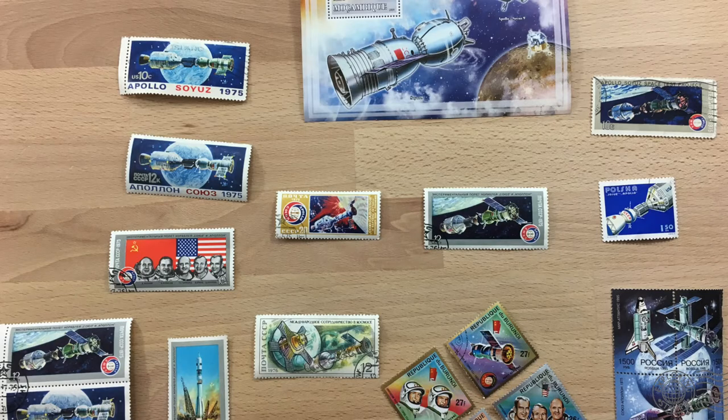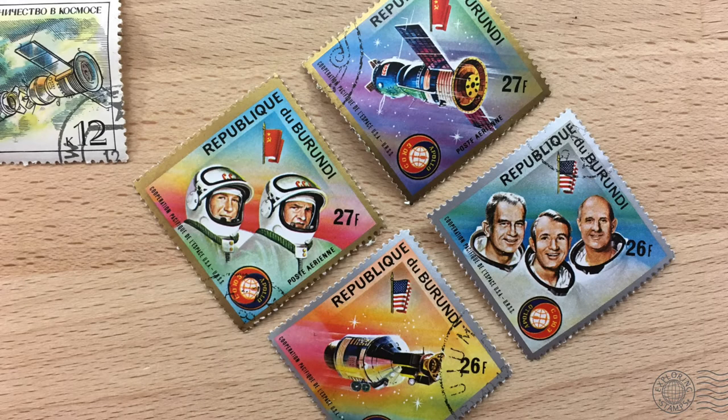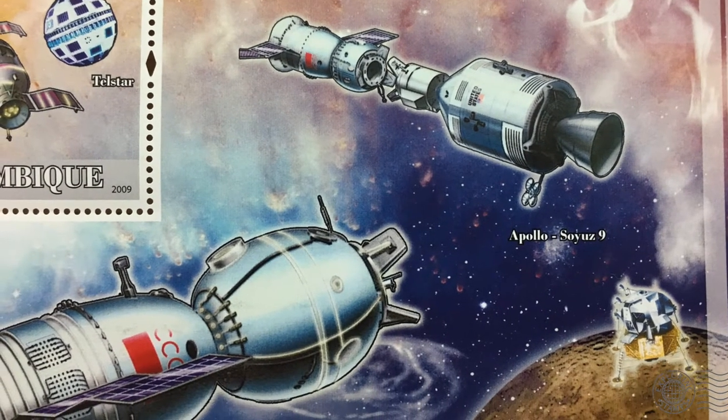So this moment, this imagery of two spaceships connecting above the Earth is on a lot of stamps. And it's not just Russian stamps. I found American stamps. Here's one from Poland. Here's a set from Burundi. And Mozambique for the win here. Look at this souvenir sheet with some very impressive artwork. Now, I really had no idea about what this moment was until I pulled the stamp from the box and did some reading. And I can see now why this is such a celebrated event.